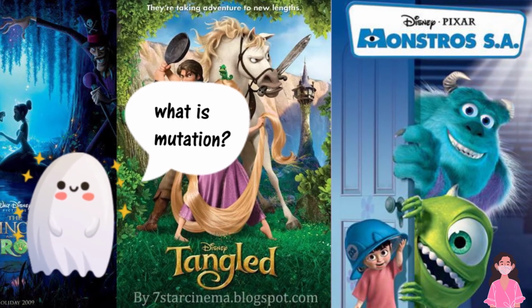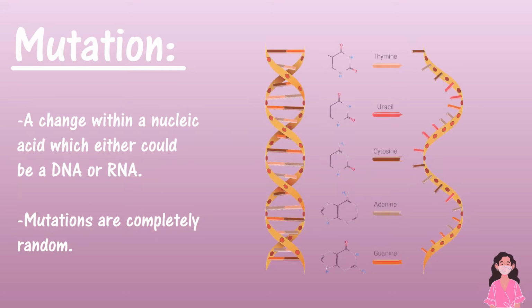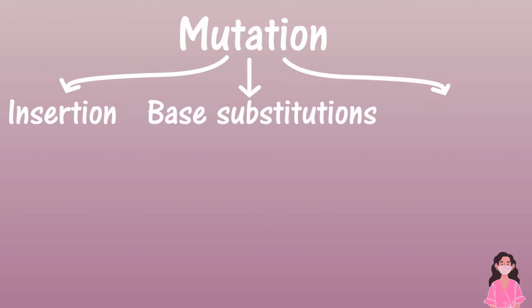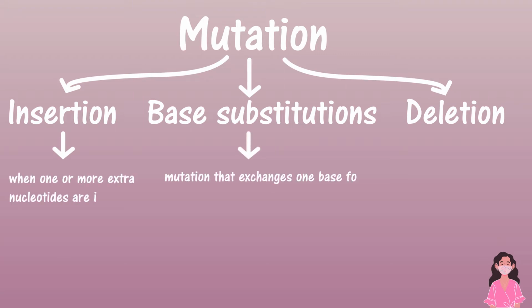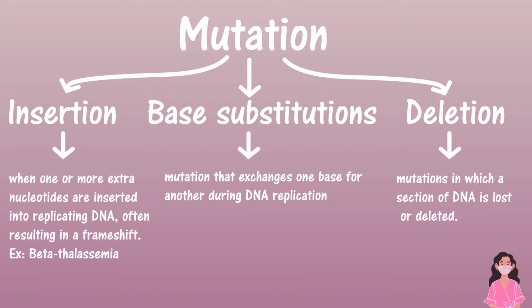Let me explain. Many people understand that a mutation is a change of genetic material, more specifically, a change within a nucleic acid, which either could be a DNA or RNA. Mutations, which are random, can be of different types. For instance, insertion mutation is when one or more extra nucleotides are inserted into replicating DNA, often resulting in a frame shift. An example is the well-known disease beta thalassemia.